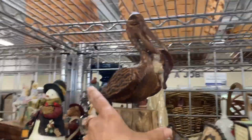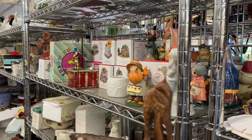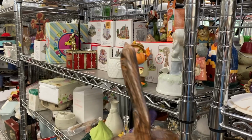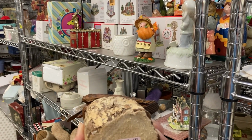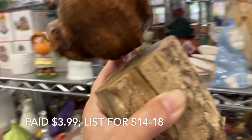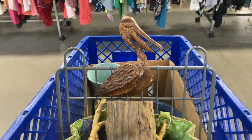I noticed this pelican. It is a hand-carved wooden pelican on what could be driftwood or just another piece of wood. Wooden birds do pretty well for me, and this one I like, even though it's got kind of a rough style to it. It's kind of primitive. I still like the style. I like the way the artist rendered it, so I put it in my cart.